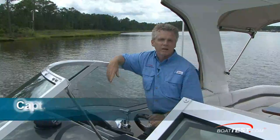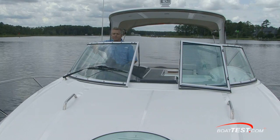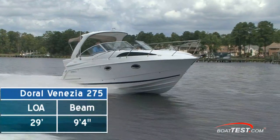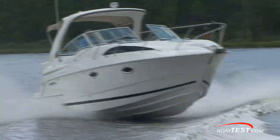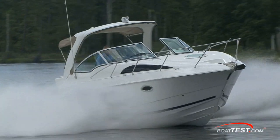Hi, Captain Steve for BoatTEST.com, and today I'm on the 275 Venezia by Doral. Known for European styling and functional design, let's get her underway and see how she handles. The Doral Venezia has a length overall of 29 feet, a beam of 9 feet 4 inches. With 20 gallons of fuel on board and two people, our test weight turned in at 8,495 pounds.